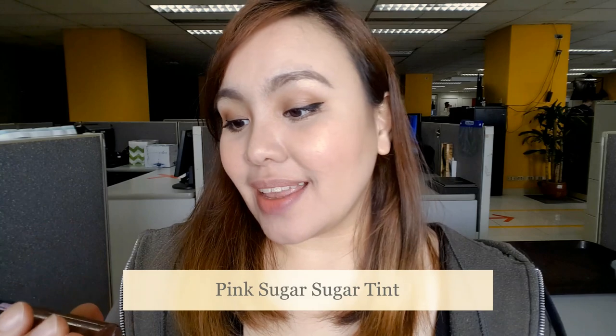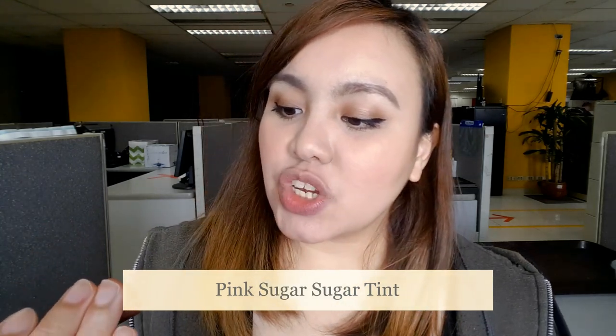Next product is from Pink Sugar. At yung kanilang sugar tint, lip and cheek tint, and I have the shade Truth or Dare. Meron din akong wear test ito, by the way. Link down below, by the way. Meron pang little transfer. But you know, very minimal.